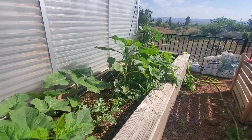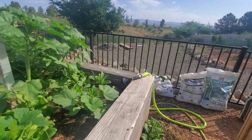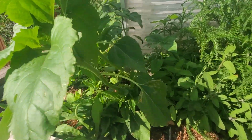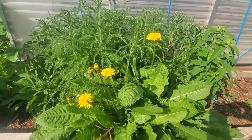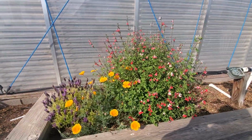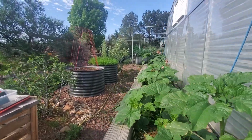Okay, more sort of volunteer plants. Here is a fig. Definitely fig tree coming in. And then a peek around here. We've got some nice flowers coming up. This is a lot of the medicinal type stuff. There's some echinacea coming up. There's some yarrow. There's my dandelions I've been eating for the last month or so. We've got some beautiful flowers coming in. So, yeah, just try to keep mostly flowers around the outside of the greenhouse, and that's been working.